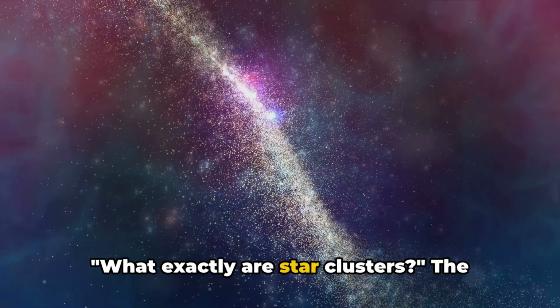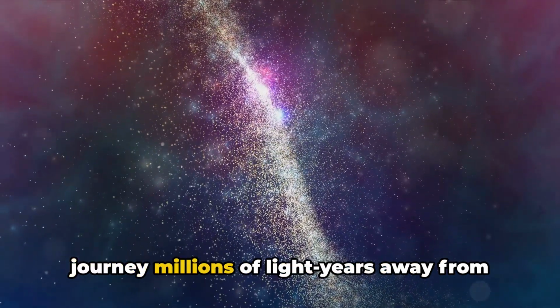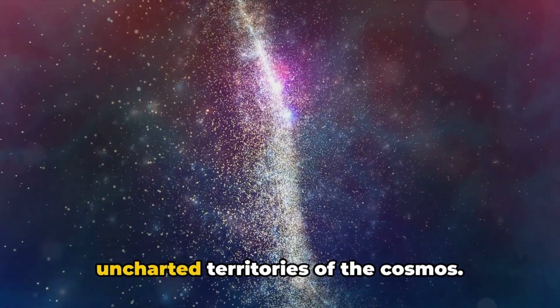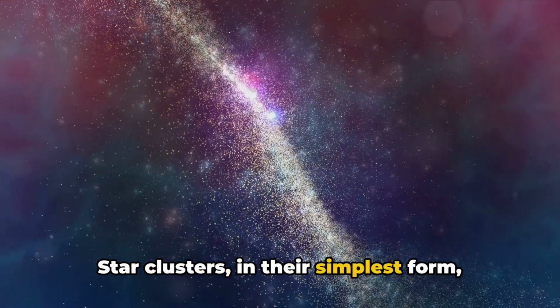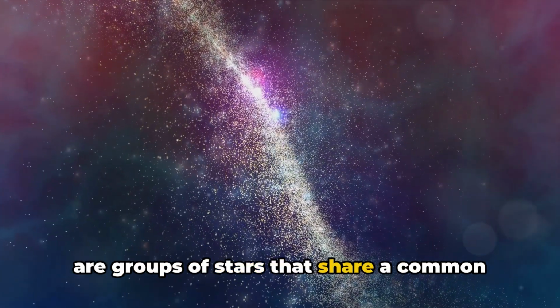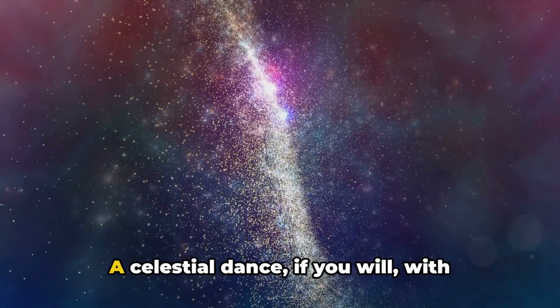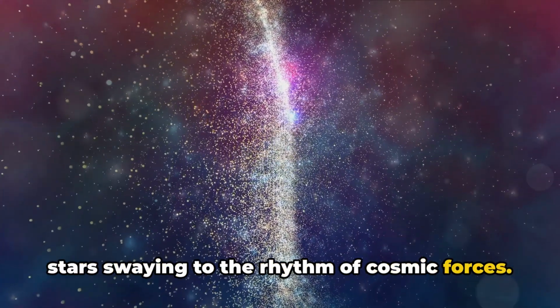What exactly are star clusters? The answer to this question takes us on a journey millions of light years away from our humble home planet into the vast, uncharted territories of the cosmos. Star clusters, in their simplest form, are groups of stars that share a common origin and are gravitationally bound to each other. A celestial dance, if you will, with stars swaying to the rhythm of cosmic forces.